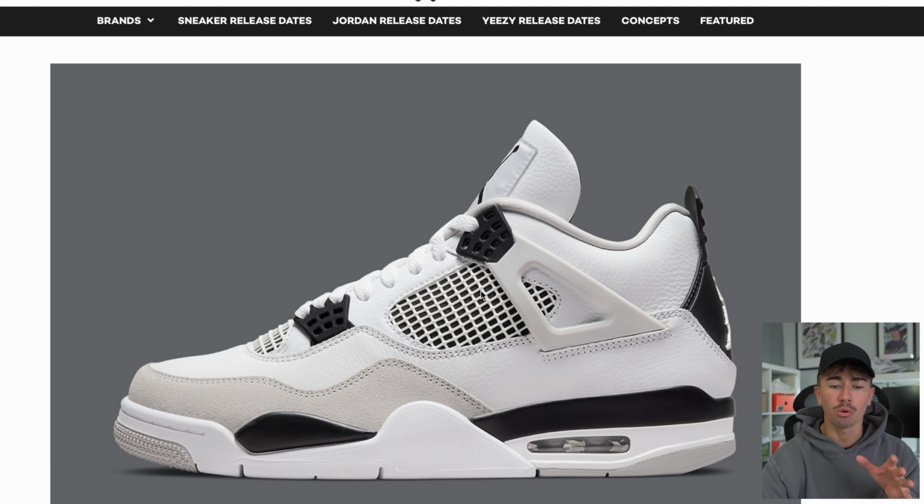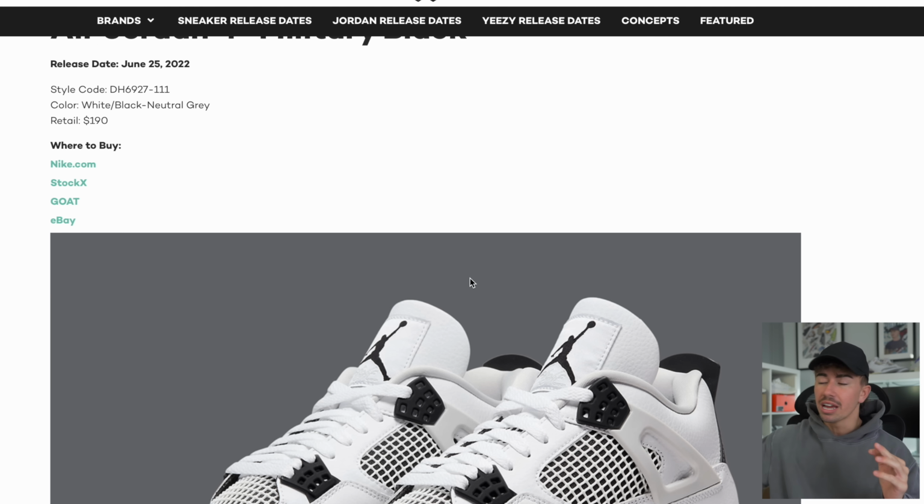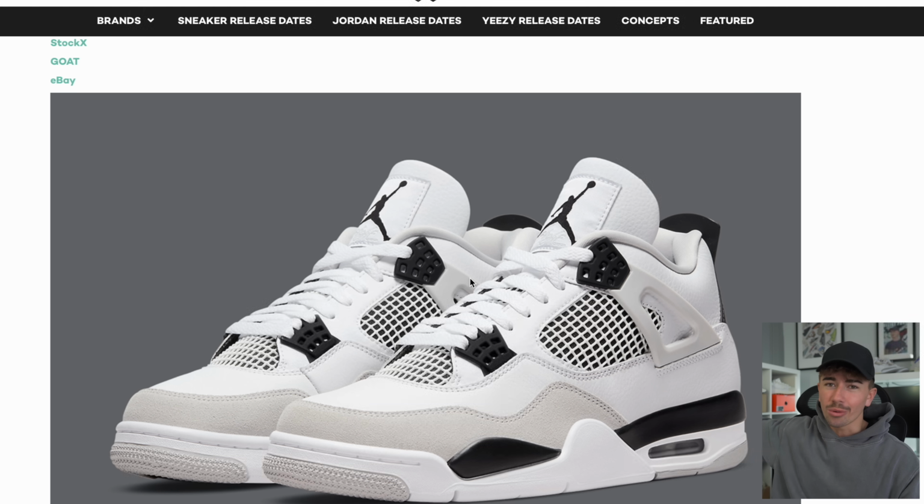The actual release date for this is June the 25th. I can see this going straight on foot for the summertime. It's gonna go hard. I mean, I've been rocking my white Oreos over and over again. I love those things, and I really like this colorway too.